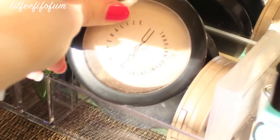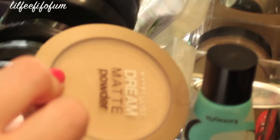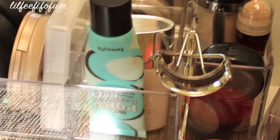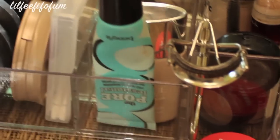I first have my MAC Mineralize Skin Finish Natural, my MAC Studio Fix Powder, and then I also have a highlighter. In this section here, I have a Maybelline powder that I use on a daily basis as well. And I have my Almay little Q-tips with a makeup remover in them. Over here, I carry my Professional from Benefit. I love this and use it every single day.